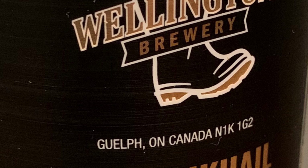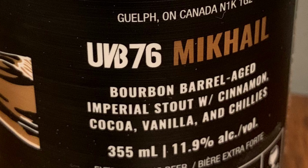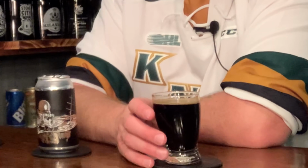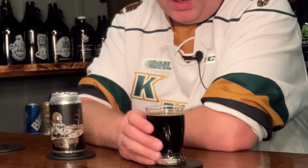No, absolutely. And let's see how the next one goes. What's the next one? Mikhail. Mikhail. Yes, this one has been aged in a bourbon barrel, and it has cinnamon, cocoa, vanilla, and chilies in it. Looks like yours has more head on it than mine does after the initial pour, but beyond that, once again, opaque black, just the tiniest bit of mocha bubble around the top. Yeah, and mine's already dissipated really quickly.